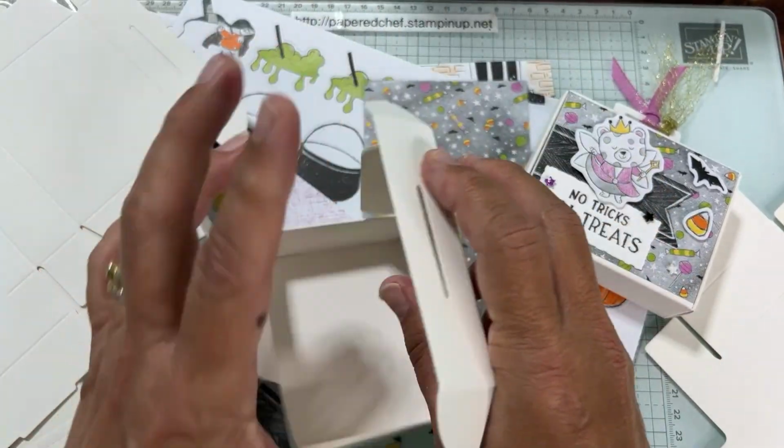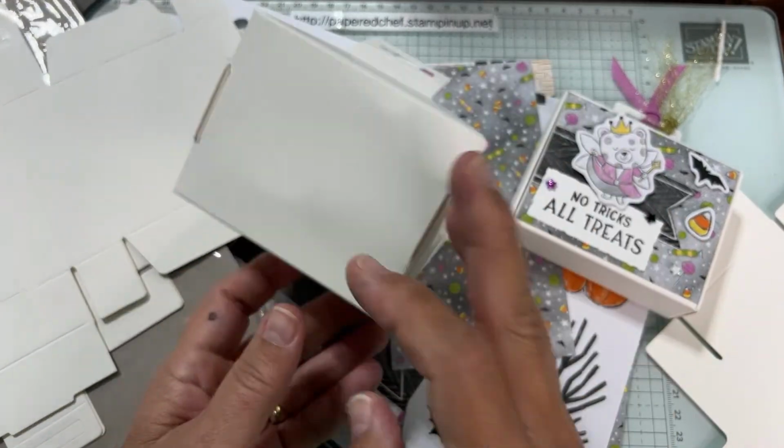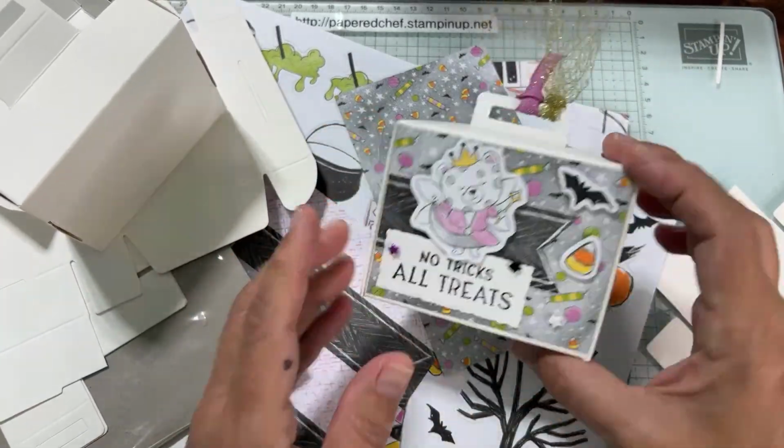I mean, that's how to fold the box together. So what we need now is the front of the box. You need the back of the box. And you could do the sides too, but I didn't go that far.